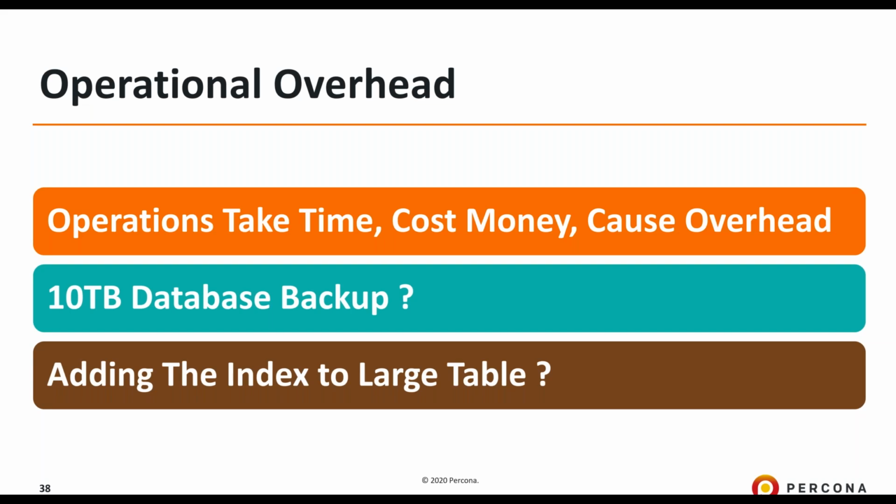The next thing to cover is operational overhead. The thing you want to consider here is that operations take time, money, cost, and overhead, and you want to make sure that is planned for in capacity planning. I have seen so many tables which run okay, but nobody is able to do anything with them. Even if you try to do a backup, it grinds to a halt, and that is a very bad situation to be in.